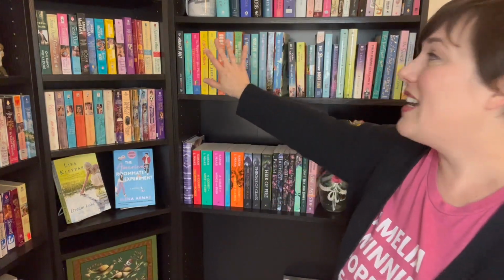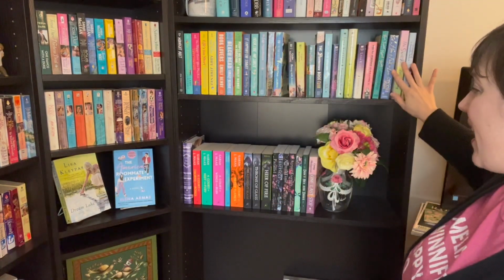So I'm really excited about my contemporary shelf and my fantasy paranormal shelf. And you guys also got to see, of course, my paranormal Highlander Karen Marie Moning shelf.